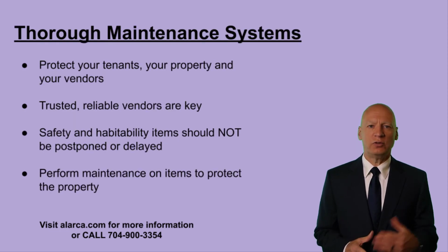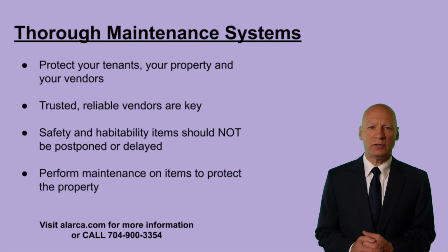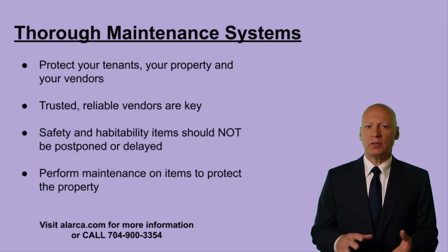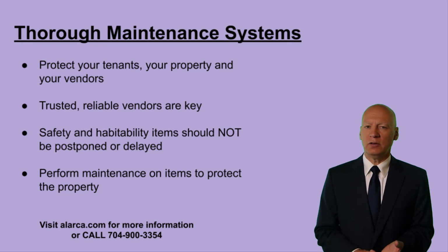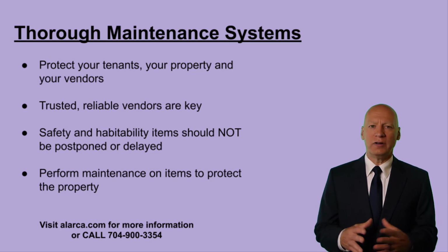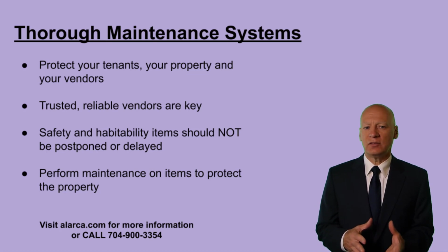Also, you want to make sure you've got thorough maintenance systems in place. It's super important that you've got trusted, reliable, licensed, and insured vendors to go into these properties. Particularly during COVID-19, you want to make sure that the safety and habitability items are being taken care of, but that your vendors and your tenants are protected. You may want to postpone some cosmetic type or non-emergency type items until it's a safer time to do so.